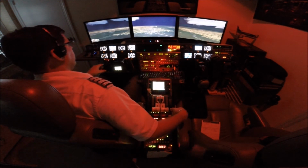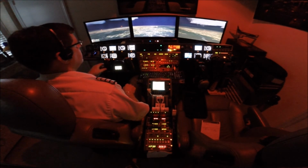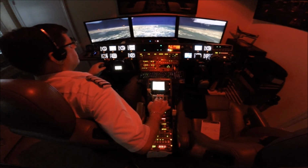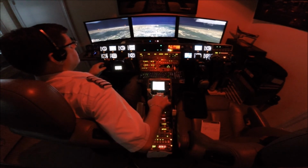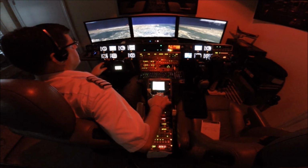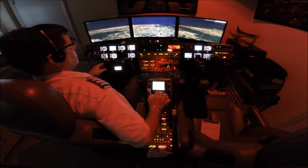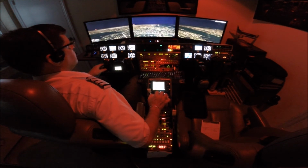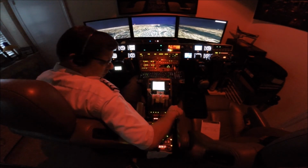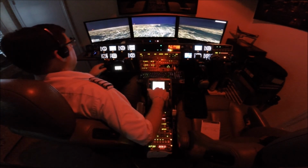Alright, gear down, three green lights, we're going to go full flaps. He wants us to maintain 170 to the outer marker, which we're getting a little slow. There's the outer marker. Gear down, three green lights, flaps are full, lights are on, fuel pumps on, starter switches are on, yaw damper is off. We are cleared to land.